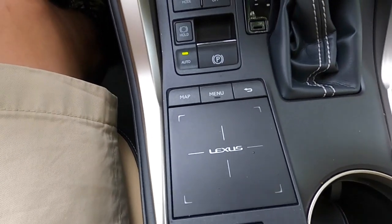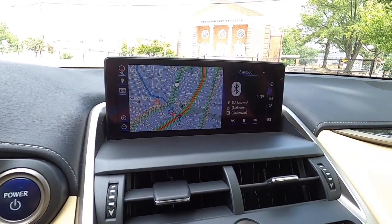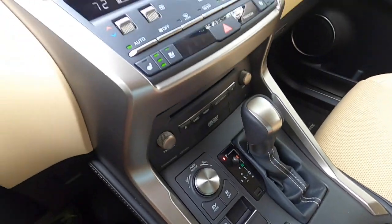And here we have Lexus's much maligned Remote Touch interface. So it uses a cursor on the screen, and you wipe this as you would kind of a trackpad.